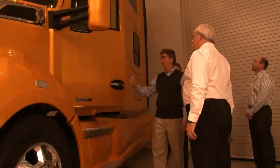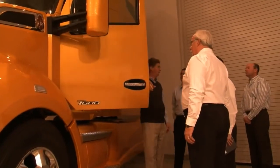In viewing it today, love the mirrors, love the windshield, the dash layout, sleeper layout. It's very well done. It's really neat to see this whole thing through, see the final product, which is really a cool product when you go to look at it. It's sleek, it's aerodynamic, it's got all the lines that it needs to have, and it's a great truck. It really turned out very nice.